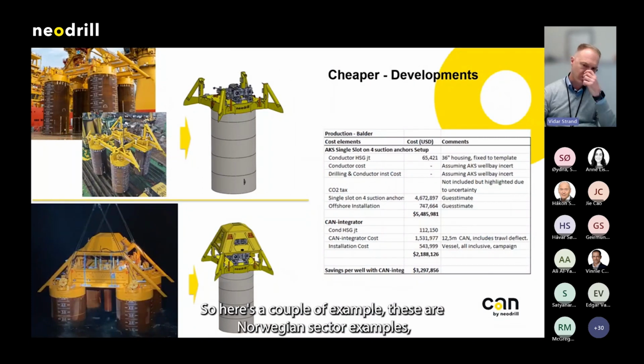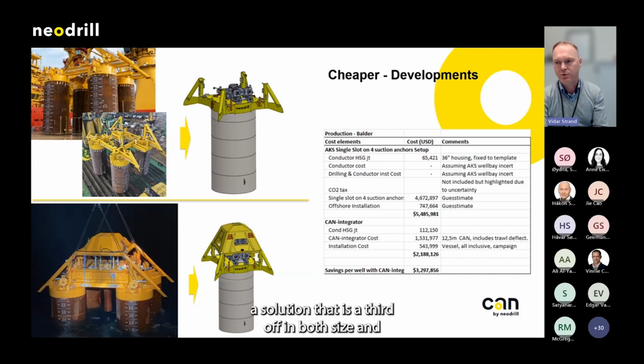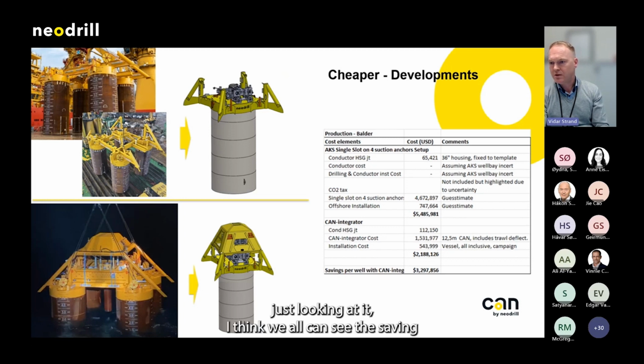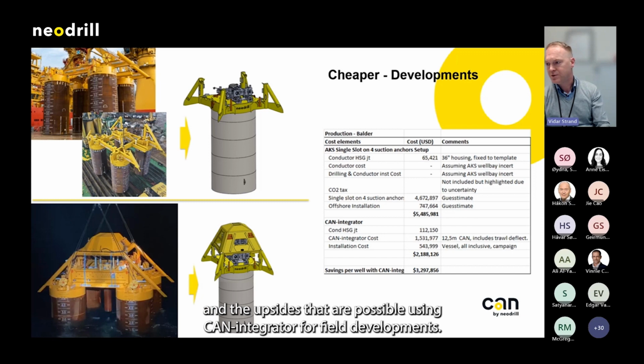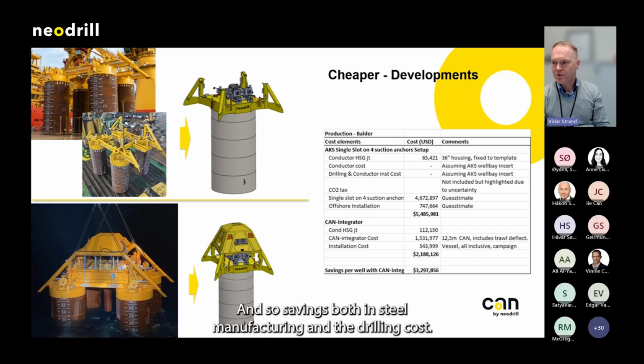So here's a couple of examples. These are Norwegian sector examples, where a single slot template with 4 suction cans, where we could have brought this down to a third, really, both in size and also in cost from our regular development. So obviously, just looking at it, I think we all can see the saving and the upside that there would be for the developments. So this is actually a low case of the savings that we can see. So savings both in steel, manufacturing, and the drilling cost.